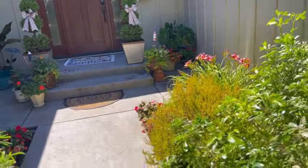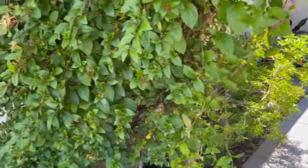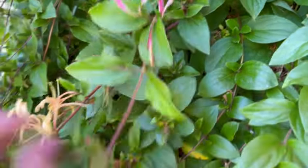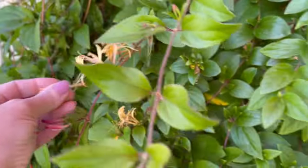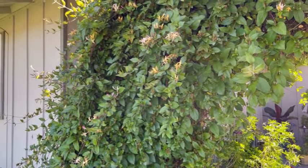So I'm enjoying that. And then if I back up a little bit, my jasmine, not jasmine, my honeysuckle is almost done with its bloom for the spring, but it still has a pretty nice smell to it. But yeah, it's about done, which is too bad.